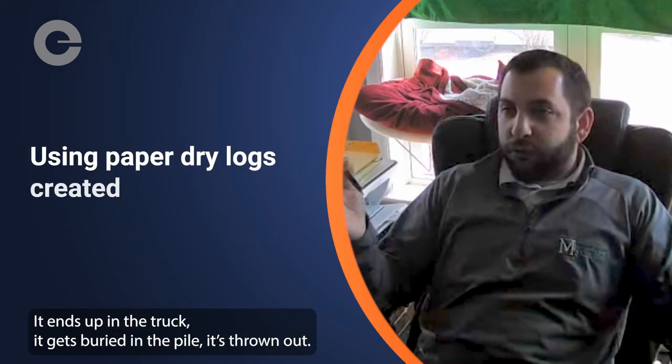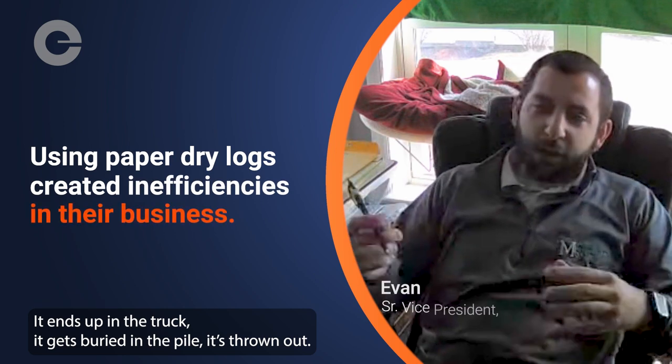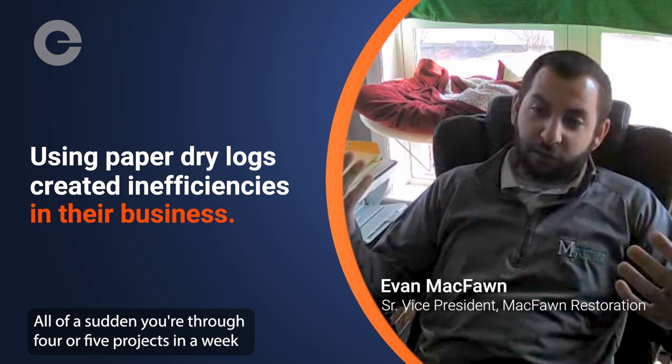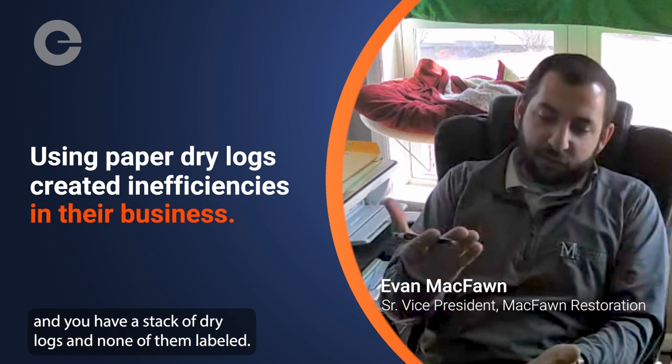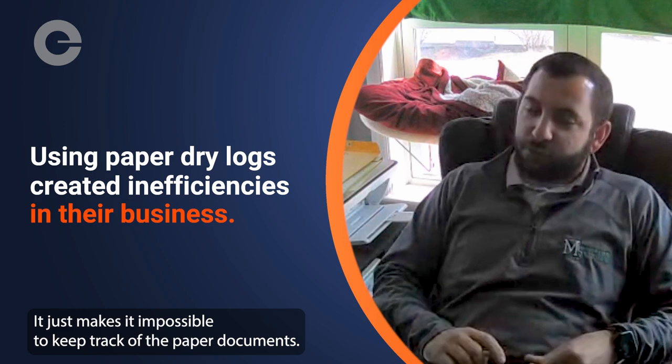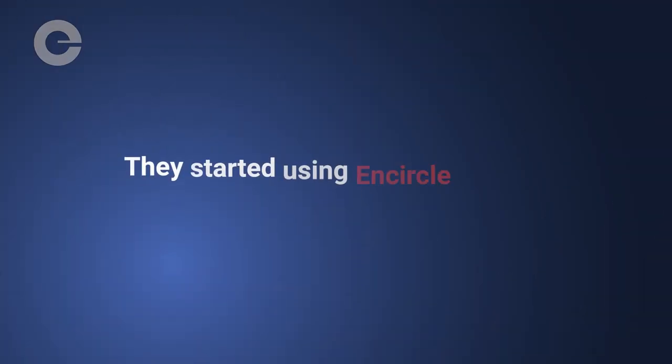It gets lost. It ends up in a truck, it's buried in a pile, it's thrown out. All of a sudden, they're through four or five projects in a week, and they have a stack of dry logs, and none of them are labeled. You don't know which one's which. It just makes it impossible to keep track of the paper documents.